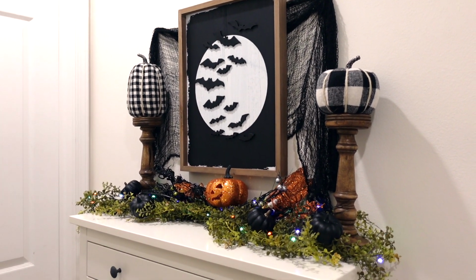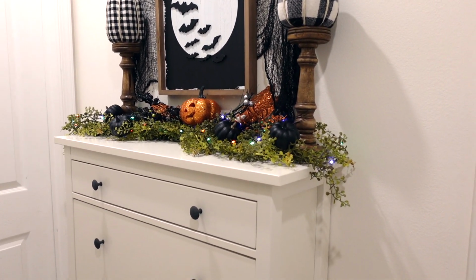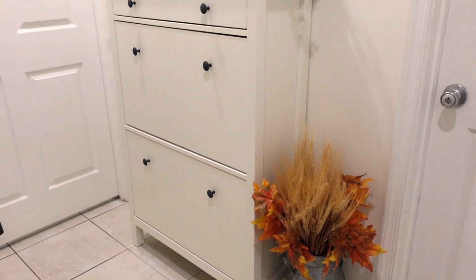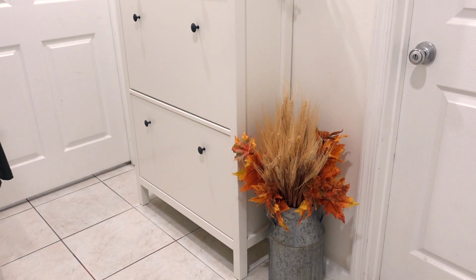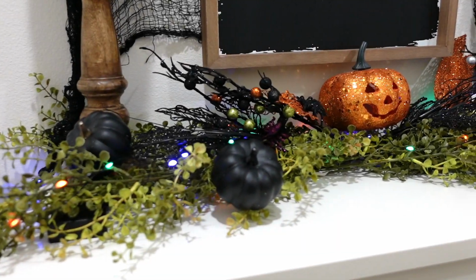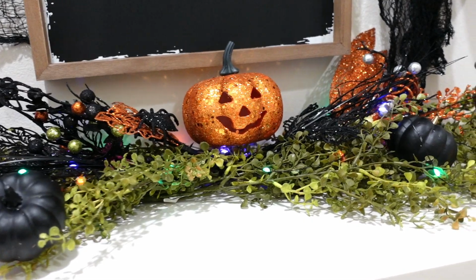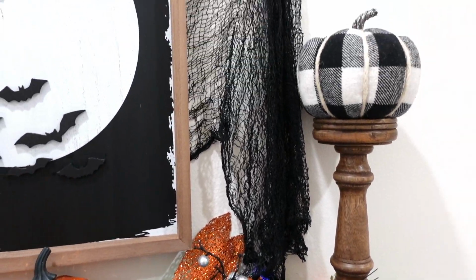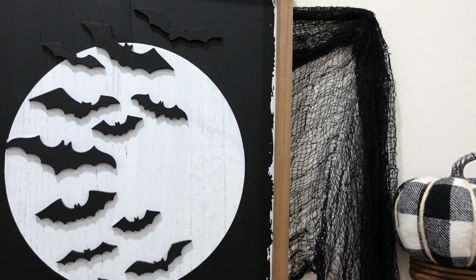Alright, so here is our entryway, our foyer. I absolutely love the way that the decor came out on top of this cabinet. It'll be so much fun on Halloween night to open the door and have all of this showing for all the kids. I know my boys absolutely loved it.